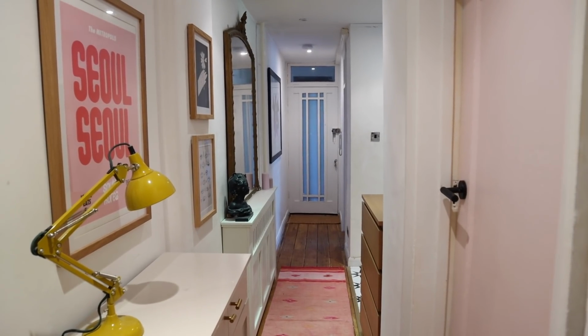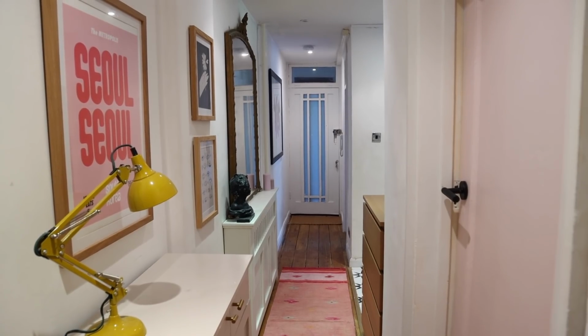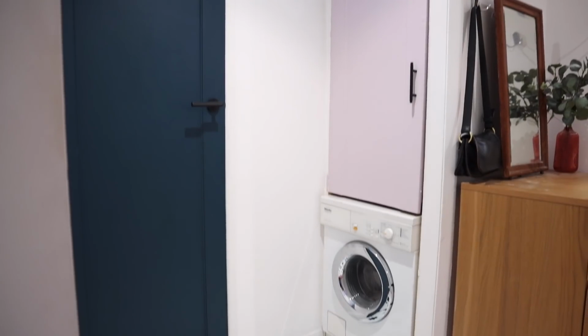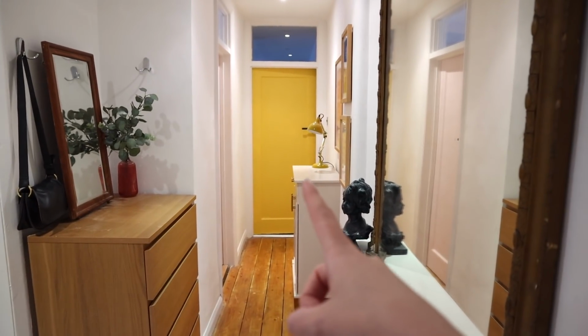I've kept the space pretty minimal because there's a lot going on with the color in here, but because it's a really dark corridor, I thought it would be fun to do something a little bit different. As you come in from the front door, the kitchen is on the left and the hallway goes all the way down to the sitting room. As you walk through here, on the left we've got the bathroom and an airing cupboard. This is the bedroom. That's the sitting room.